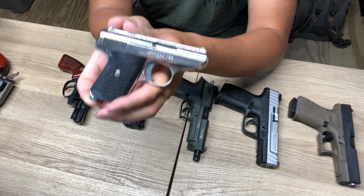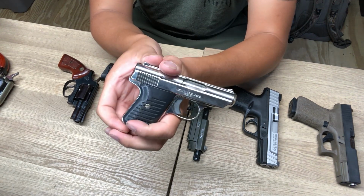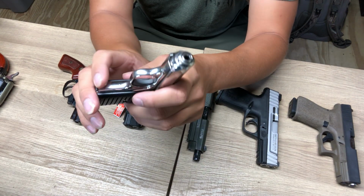Nobody's going to sell them for $100, even though that's probably all they're worth. You're probably looking at about $150 for something like this. All right, so yeah, this is a chrome one.